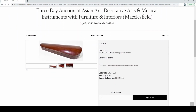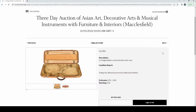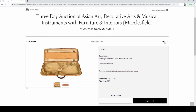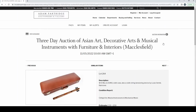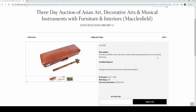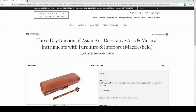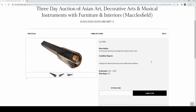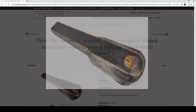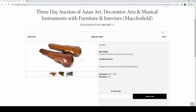Another Hill and Son case. Edward Withers oak violin case. Vintage leather double case. 20th century oak violin case. Hills and Sons violin case, violin string tensioning device by Louis Ertel, Hanover. Interesting, not seen one of those before. Hill and Son case there. Oh, a Victorian ebonised and gilt decorated violin case. That's quite cool. Yeah, it's quite a nice looking case.